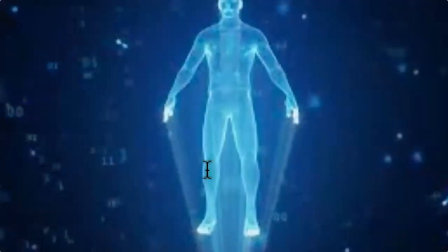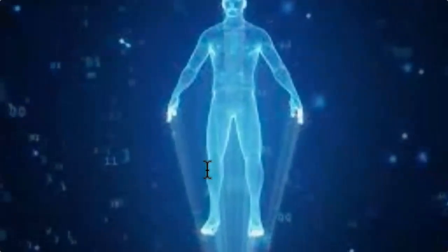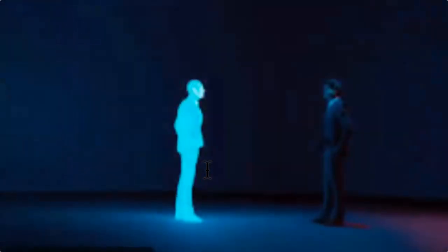I think his last name is Hamlin, the football player that passed out on the field. But they've been showing pictures of him, but he's got his face covered. He's got his hoodie on. They're showing very abstract type things. Now, let me tell you something.